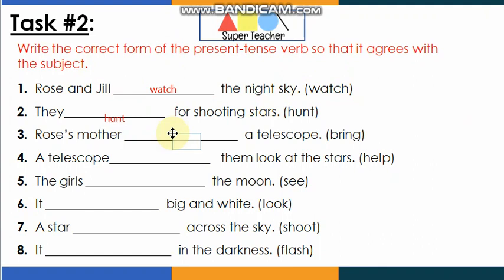Rose's mother brings a telescope because Rose's mother is only one. It's a singular noun. Well done. That's why you added S to the verb. Okay, let's go to number four. A telescope space them look at the stars. So why did you add S at the end of the verb? Because it's only one telescope. Okay, number five. The girls see the moon because the girls is more than one. Okay. It looks big and white because it is only one.